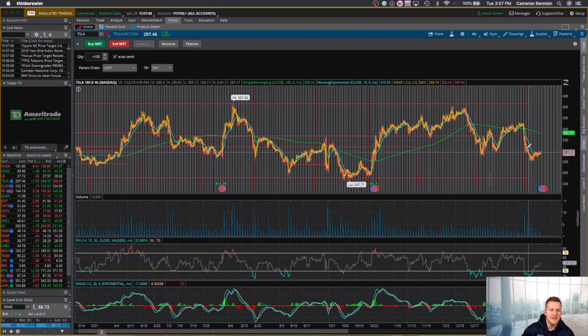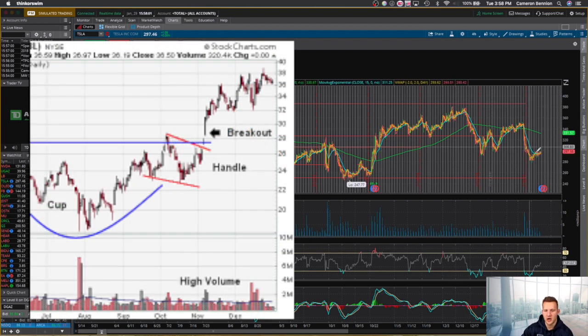I would wait, and this didn't really have much of a bounce, unfortunately. So there wasn't really anywhere to buy a quick little bounce before it sold off. But you're having to wait till the EMA starts to show a cup and handle. It's going to start reversing and seeing it come up before you get in.